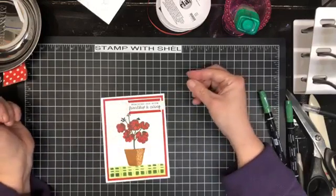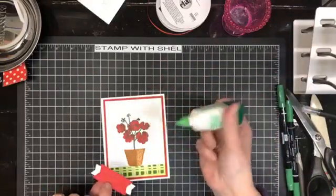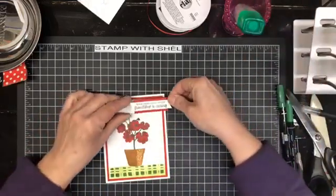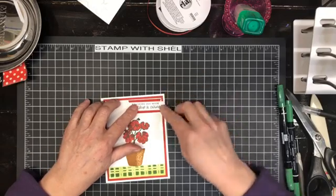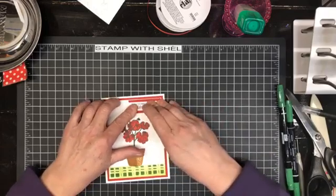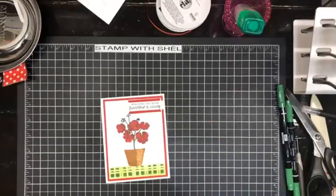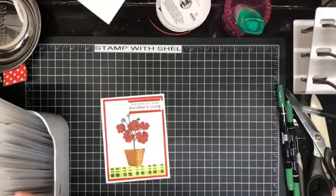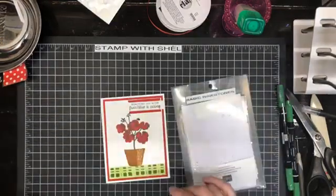All right, and I think I am going to put that on flat as well. And if you look real close, there's a little wee smudge of ink on there. We're going to cover that up. Just like so. Just have to make sure that we're within the parameters of the card base. And now we get to make it pretty. And I think I am going to go with just basic rhinestones on this one.